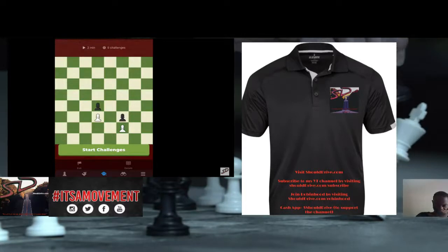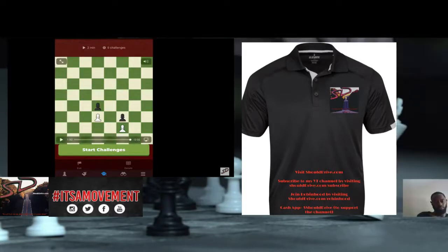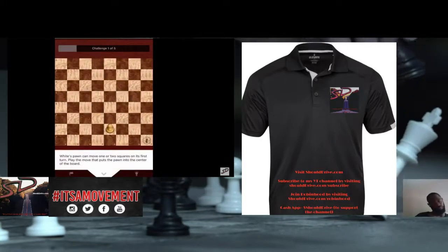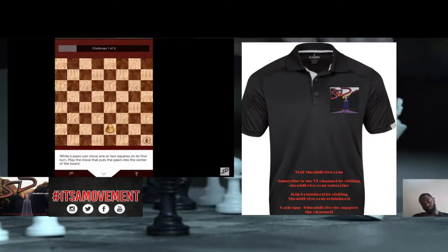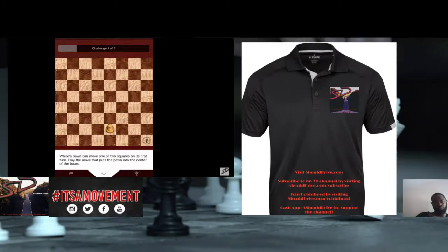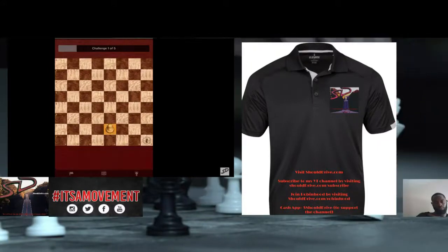Now it's your turn to practice using the pawns. Okay, let's go. White pawn can move 1 or 2 squares on the first turn. Play the move that puts the pawn into the center of the board. If you want to go to the center of the board, you have to move twice.